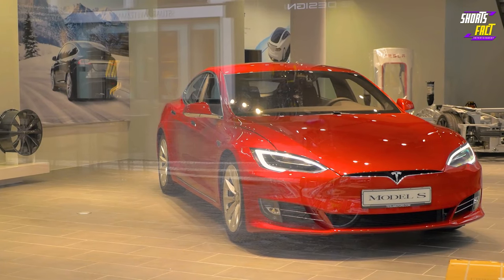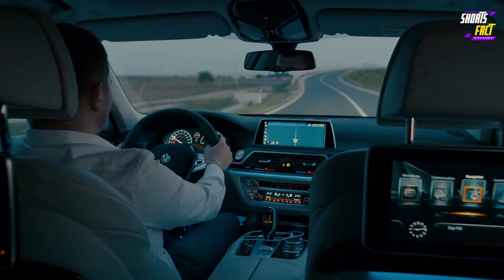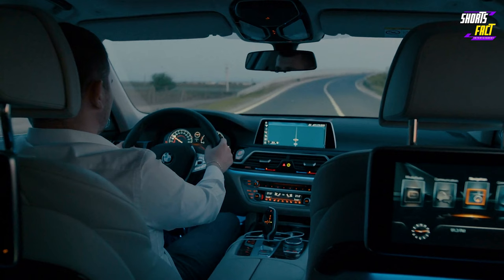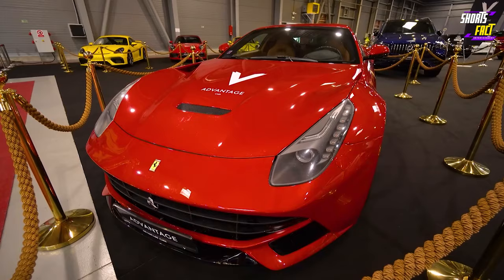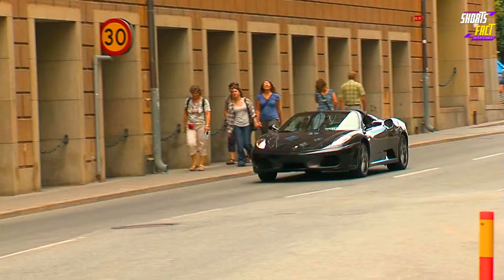5 most luxurious electric cars. The car you drive has a lot to say about you. In most cases though, this is not entirely true. And ranging from the Lamborghini to the Ferrari, cars have always found a way of satisfying the owner in terms of speed, portability, and comfort. In this video, we're going to be looking at 5 of the most luxurious electric cars out there, so don't go anywhere.